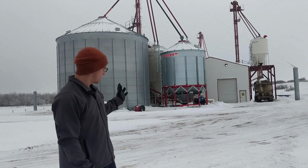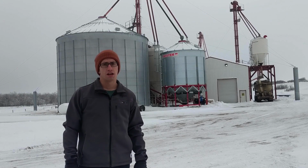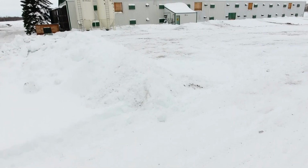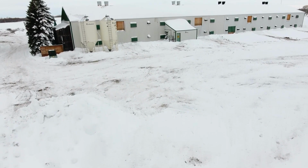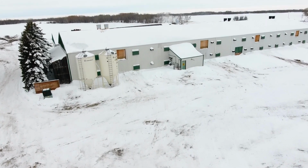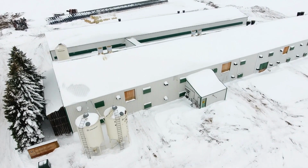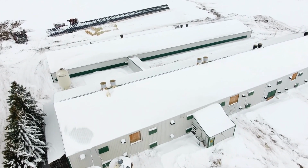Then, right here at our feed mill, we'll blend these ingredients together along with some other vitamins and minerals to help ensure their health, where it can then be delivered out to the farm and fed to the chickens in the barn. Once in the barn, the chickens have access to this feed and water at all hours of the day, so they can get up and eat and drink whenever they please.